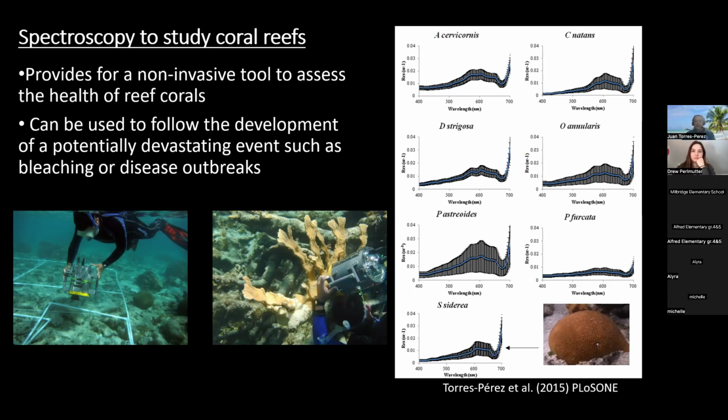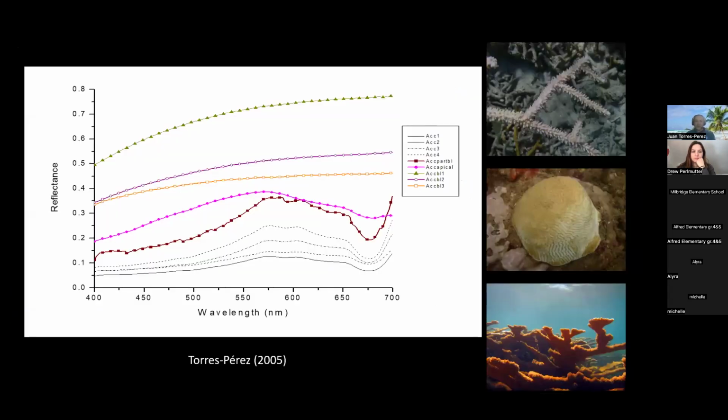And if a bleaching event happens, or a disease outbreak, you can follow the development of that event, kind of like what I'm showing here, where the bottom lines are the healthy corals, like the photo that you see here on the bottom right. The middle photo is a coral that is bleaching. It started to bleach there, and the upper photo is a coral that is already bleached, and it looks very different when you look at the graph.